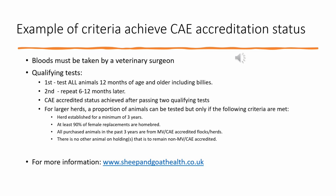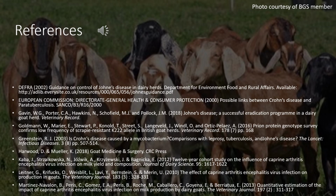Again, biosecurity needs to remain a top priority alongside any health scheme. For further information regarding the schemes offered by SRUC, including the scrapie genotyping, please do look at the website. It's a really good resource and it's really user friendly as well.